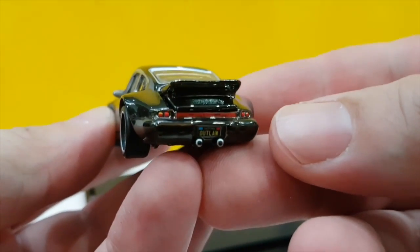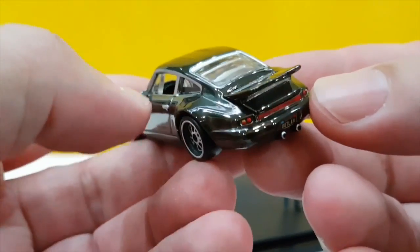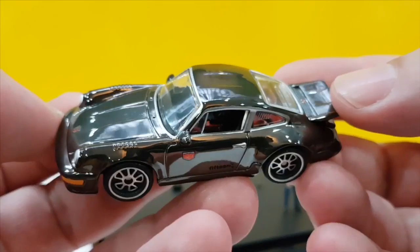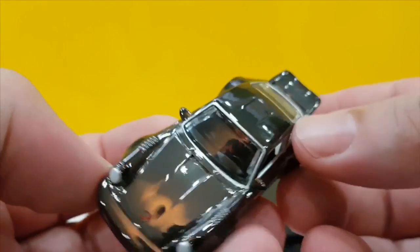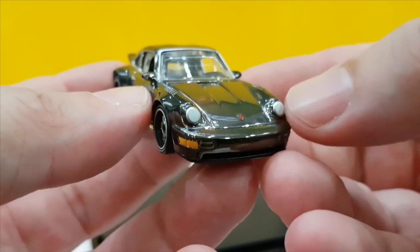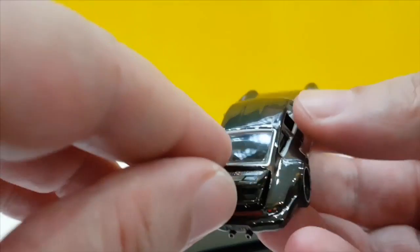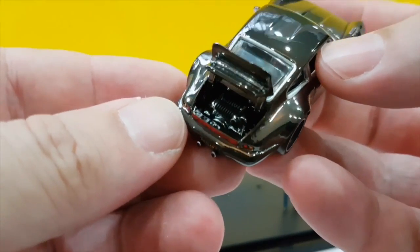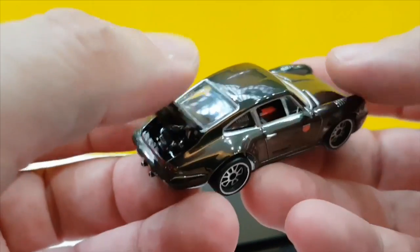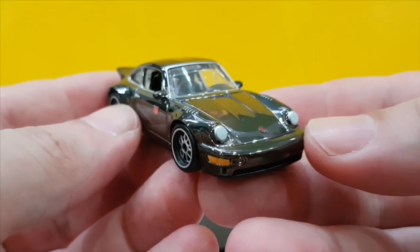Detail everywhere. Outlaw. Even the side mirrors are painted. The inside is painted too. This is way better than I expected. Oh yeah. No plastic lens for the front or the back, but it has an opening on it. Look at this. Flat 6 in its purest glory. Very, very nice.